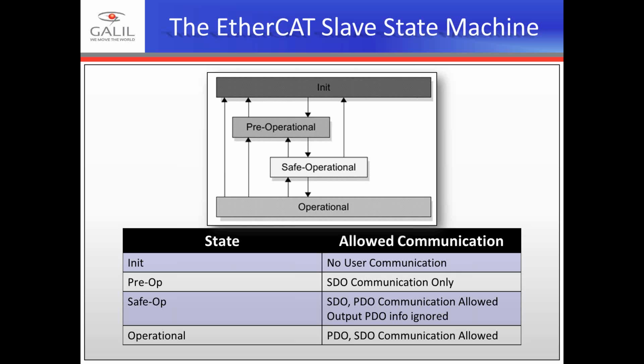In the pre-op state, SDOs are used to configure the drive, or configure PDOs. In safe op, SDO and PDO communication is allowed. So it's essentially real-time communication. However, the drive ignores the PDO, so it does not act on it. You can send positioning information, and the drive does not actually move the motor. So this is a good mode to use for testing and troubleshooting. In operational mode, your system is up and running, motors are servoed, and the machine is running. PDO and SDO communication are allowed. However, as previously stated, SDOs do include that additional overhead, and so are typically not used in real time.